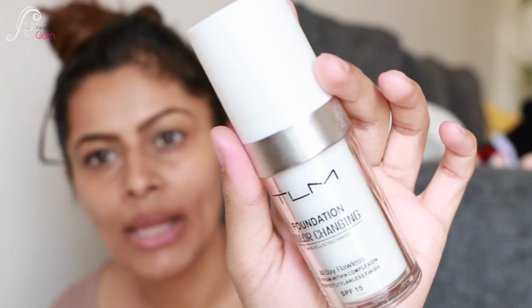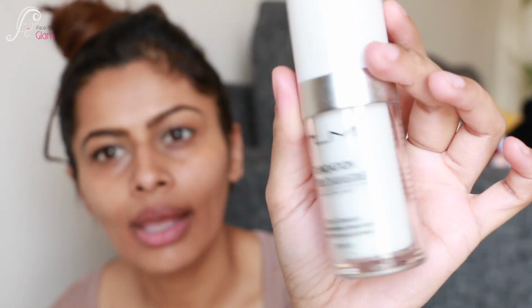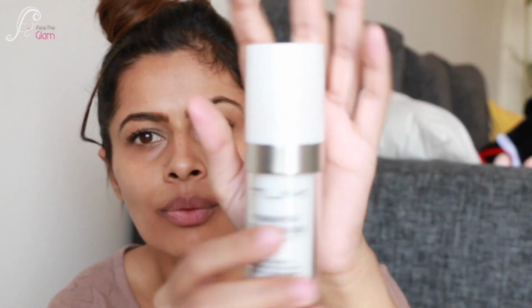Yeah, I really don't have high hopes with this, but yeah, this is how the inner packaging looks like. It comes in a white plastic bottle with a white cap, and the amount of product I'm getting is 30 ml. I paid, I don't remember actually, $10 to $12 for this foundation. Yeah, I don't remember, but yeah, this is how the packaging looks like.